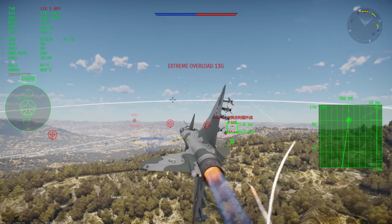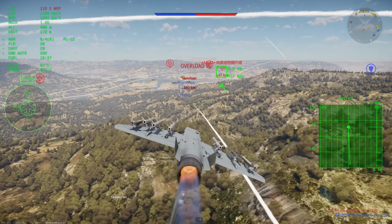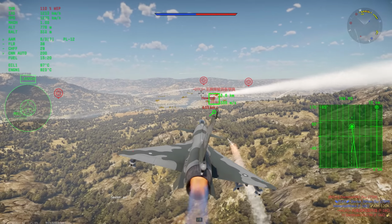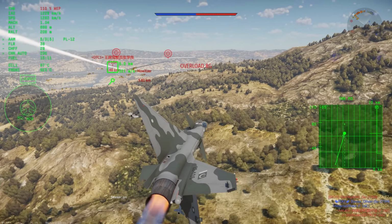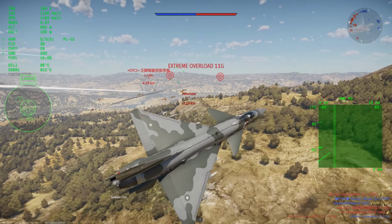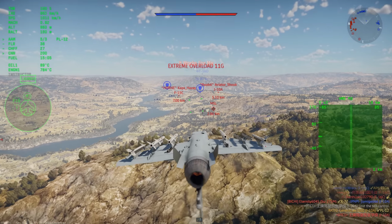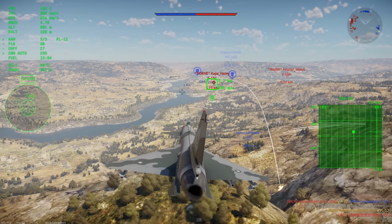Combine that with the fact that it has fewer data link channels than the SU-27SM, so it can't fire as many R-77s at the same time, and the fact that, well, it's still heavier than the SU-27SM, and you're just really not in for a good time. Well, the J-10A comes in and turns all those tables.